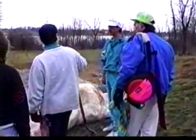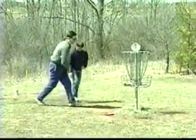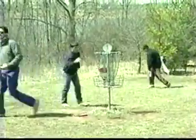At less than the cost of a tennis court, an 18-hole disc golf course can serve dozens of players at once, making disc golf a very efficient means of land use for park systems.